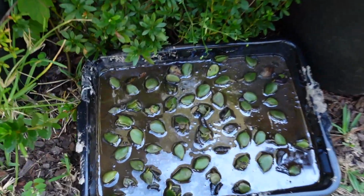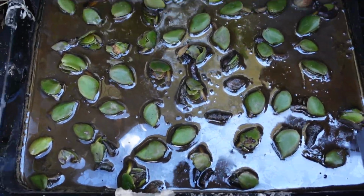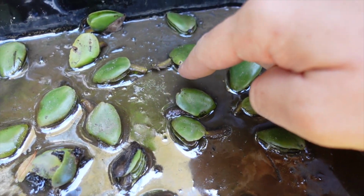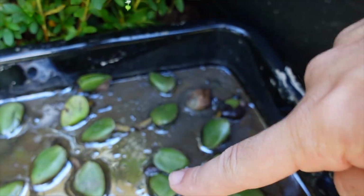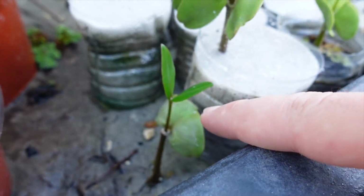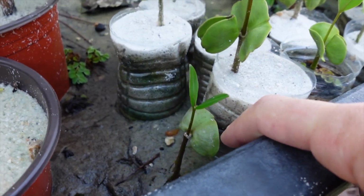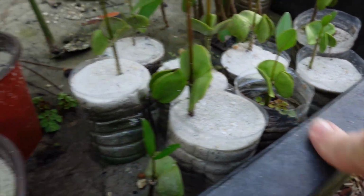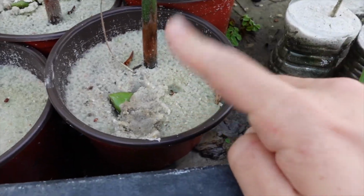This is where I'm growing a whole bunch of black mangroves. So what's gonna happen is all these little seed pods are gonna send these out. These little roots are gonna go down. They're gonna right themselves straight up, and then they're gonna start growing. And then they pop out some leaves and they grow just like this. So these are all my black mangroves I have. I have these guys in the half water bottles. Then I have the red mangroves in these things.